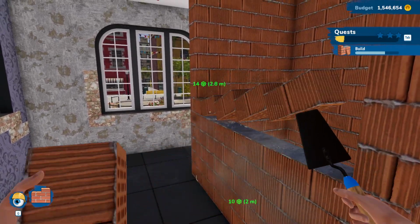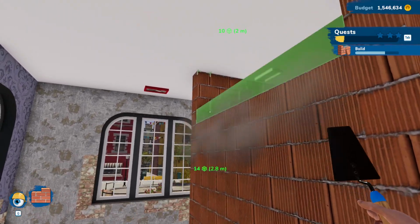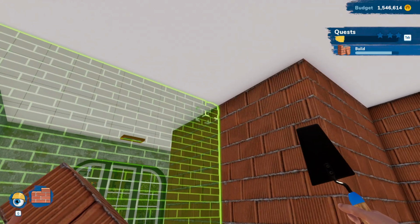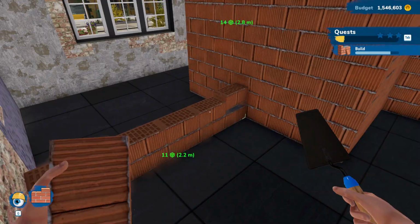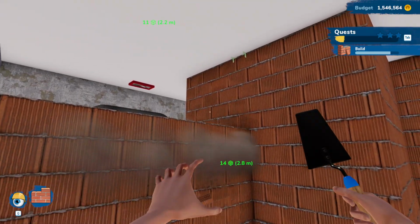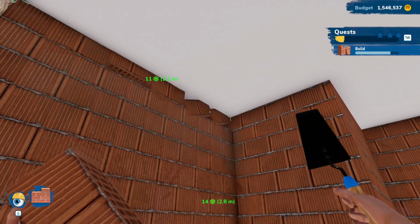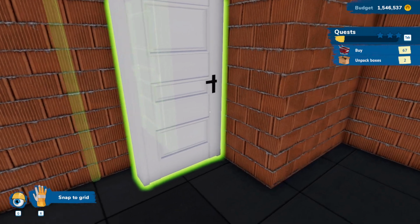I don't know what we're doing with these small spaces, but that's okay, I guess. We'll figure it out as we go. Maybe. I hope so. I think we will. It can't be too bad. Alright, so now we've got a wall. We've got a lot of walls, actually.